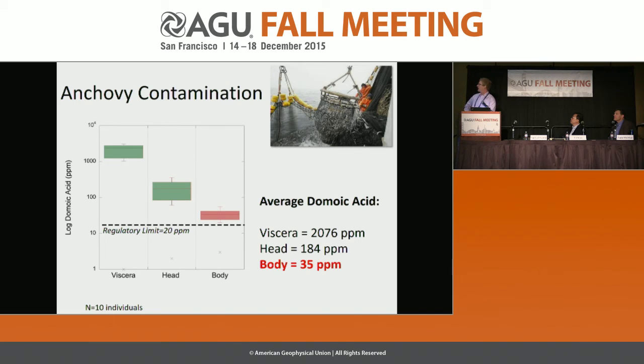And then we divided it up into the viscera, the stomach contents, where we thought all the domoic acid would be, the head and spinal cord and gills, just because the fish might have Pseudonitzschia stuck in its gills still. And then we rinsed everything else, which is basically the body, the part that you would eat if you eat anchovies. And we rinsed that really carefully. And then we looked at the toxin in each one of these.